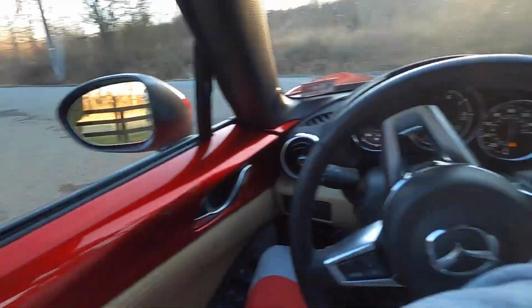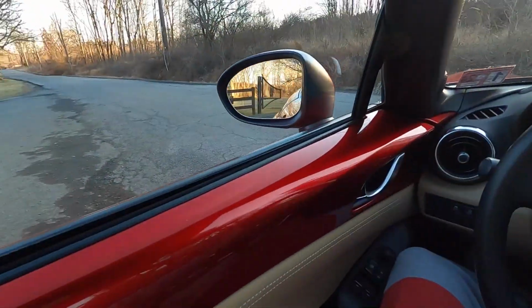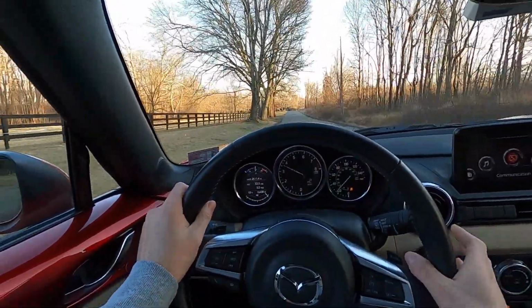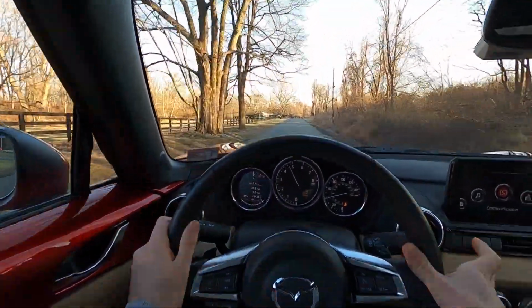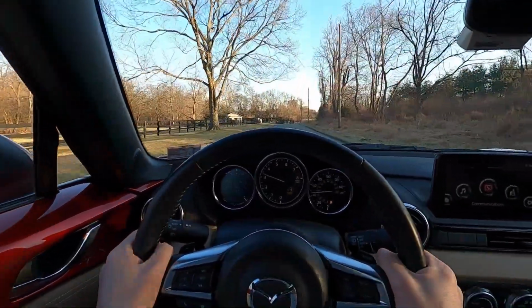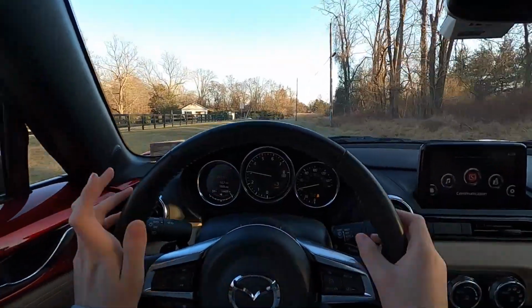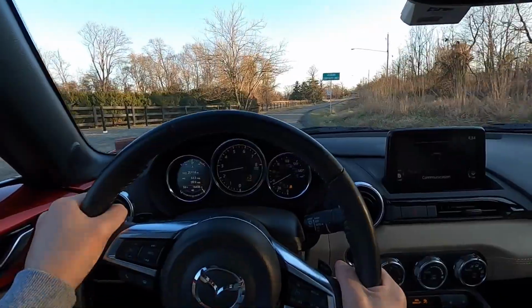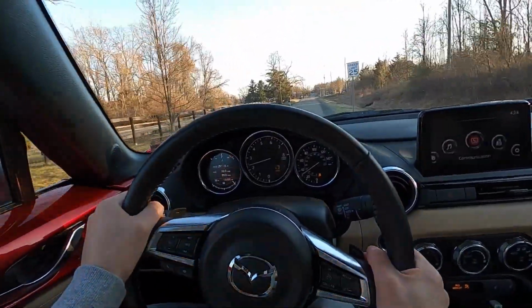Now, I do want to show you guys that the response time of the paddles is actually pretty decent. So we'll get on it a little bit. Pull. Pull. So again, it's not the most responsive transmission in the world, but it's still a lot of fun to drive. Now, it'll hold gears, it'll bring you up to red line, it's not going to shift for you.